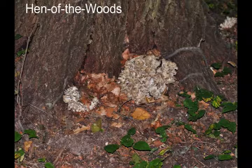Our next example is called hen of the woods, also sometimes called ram's head or sheep's head. It is uncommon and it usually forms fairly large clumps at the base of trees. It is prized in traditional Chinese and Japanese herbology as a medicinal mushroom. It often grows in the same place for a number of years in succession.